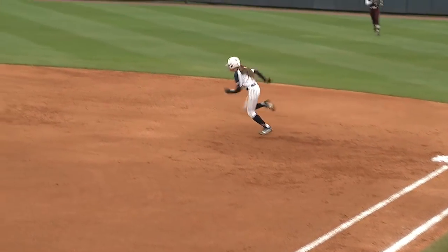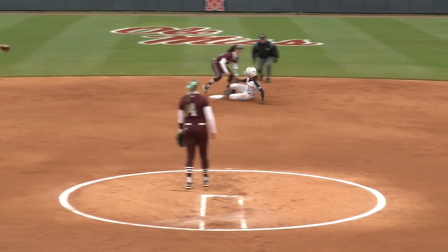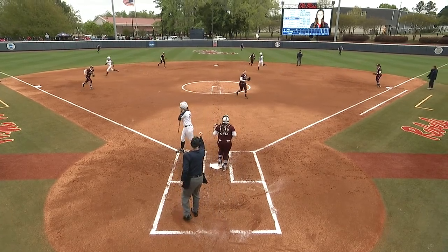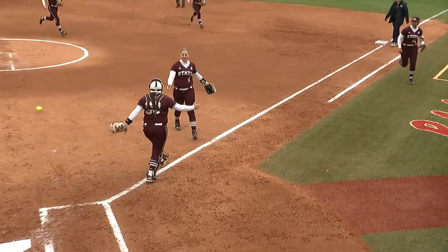It gets away from New. Becker's going to take off for second. We'll get there in plenty of time. Big swing and a miss. Striking out the side. Cassidy Knudsen doing it.